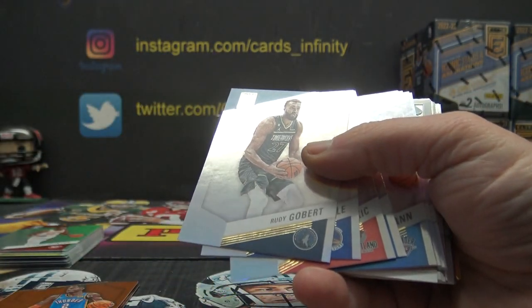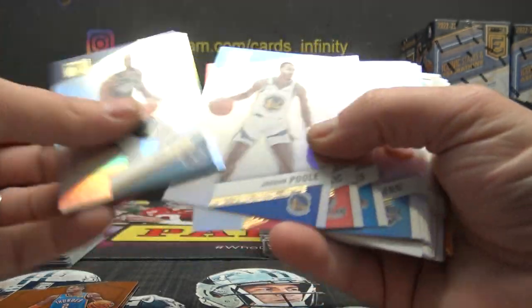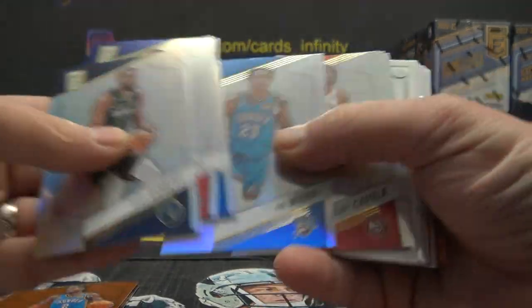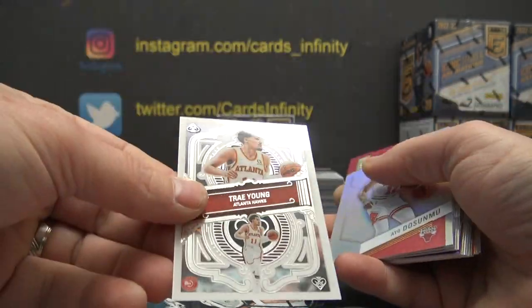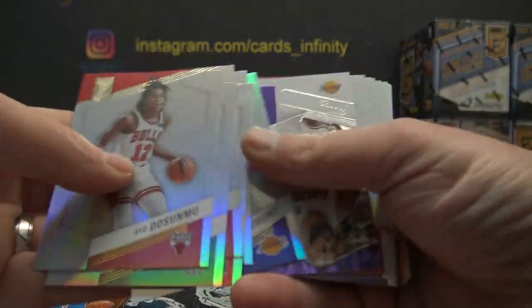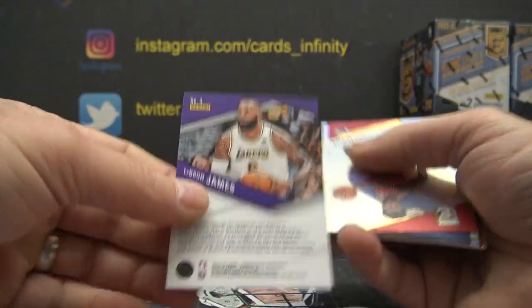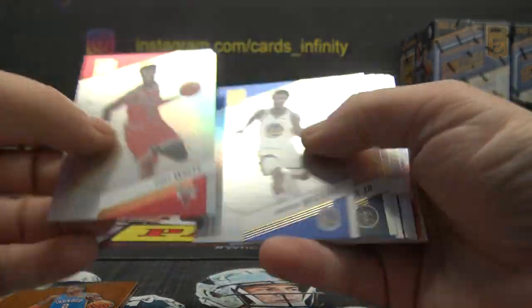Oh, sorry. That was 1, 2, 3 as far as the number. 3, 2, 1, 3 as far as the number is concerned. It goes to the 3. Trae Young, 17. LeBron, 3. Letter B.